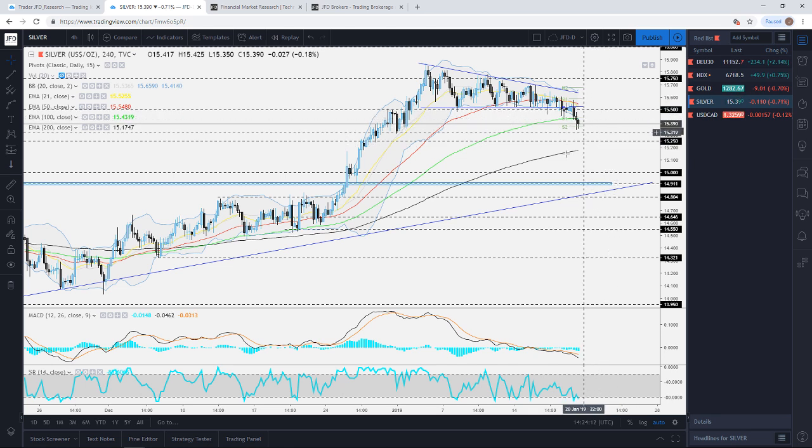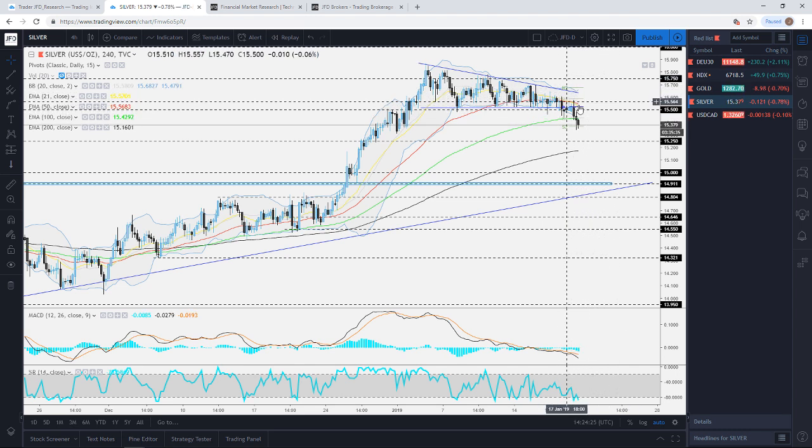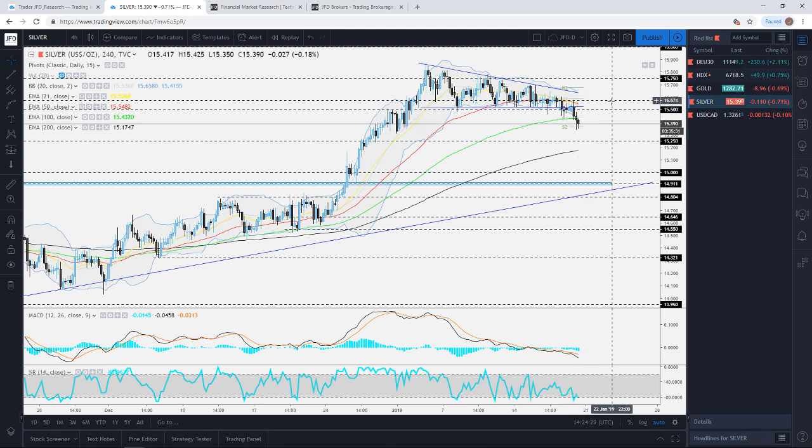Let's say if this suddenly reverses sharply back to the upside and gets above the 15.50, this is where we will probably become a little bit more neutral, and this is where we will continue observing the price action, because if this starts pushing higher and starts moving towards the 15.60 level and above that, then probably the downside could be slightly off the table.